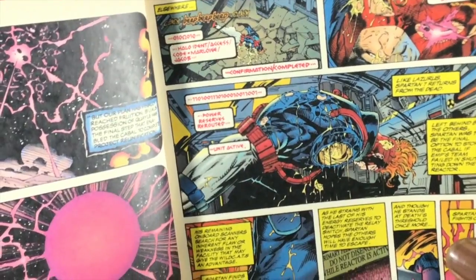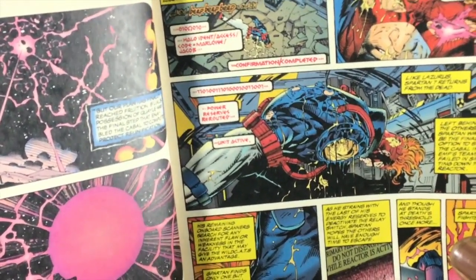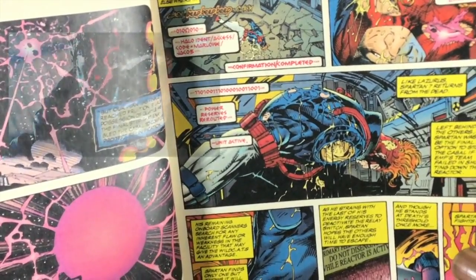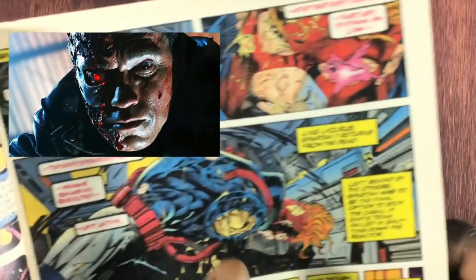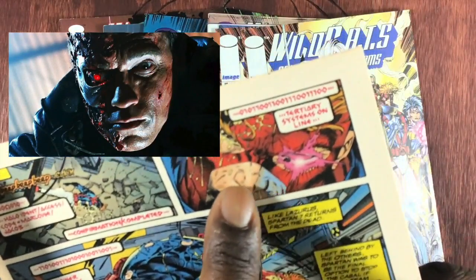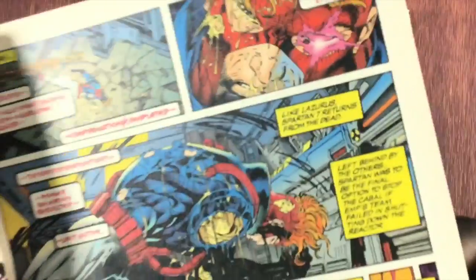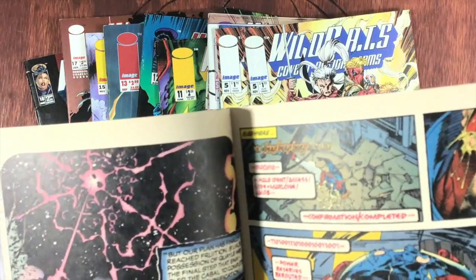Spartan is a cyborg, in case I didn't mention that earlier. And don't forget, Terminator 2 had just come out about this time. Terminator 2 is just maybe a couple years old. So with Spartan being dismembered like this, there's definitely shades of Arnold and T2, especially at the end with the factory. You can see that here.